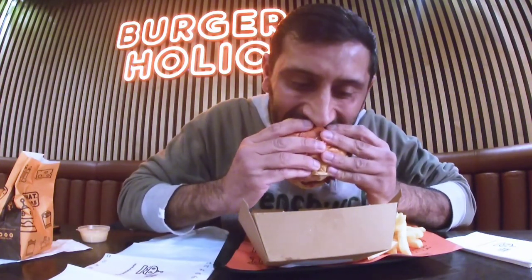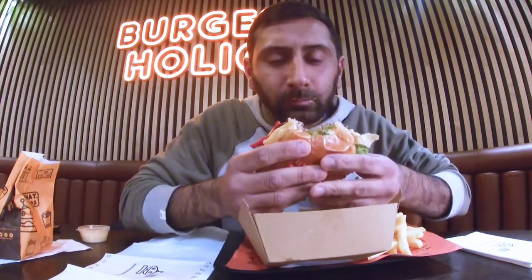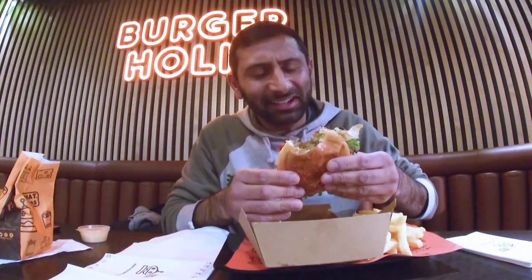Proper nice and juicy and packed, that is. The Cheetos are falling out. Oh my days. Oh my days. That first bite was proper lovely, man.